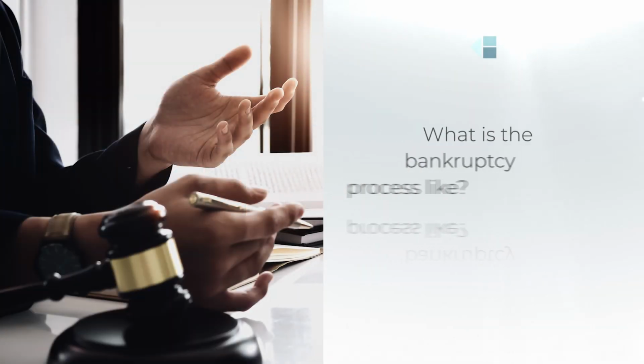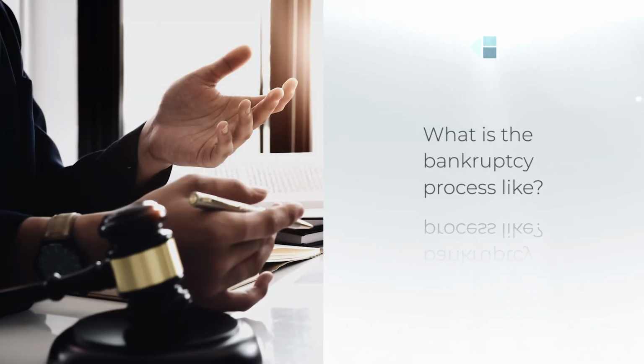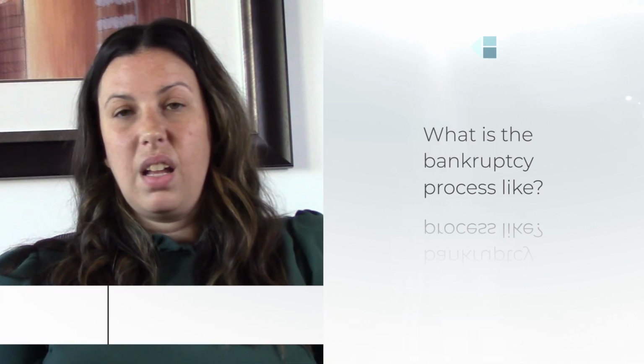So the process to file bankruptcy through our office is to set up a free consultation at the beginning, and that can be done in person, over the phone, or via Zoom. At that consultation, we're going to go through income, assets, and debt, and figure out if bankruptcy is the right option, and then whether it's a Chapter 7 or a Chapter 13 bankruptcy.